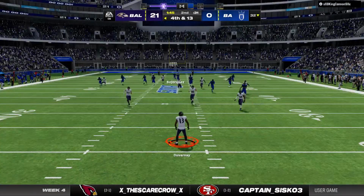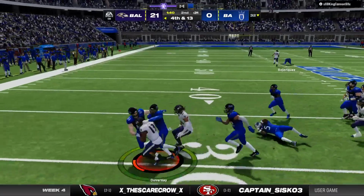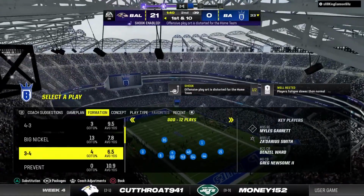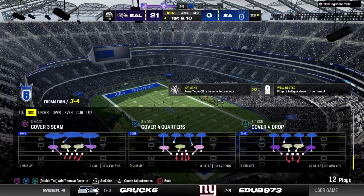In this case, unsuccessfully. That's taken on the 25. It's a 42-yard punt, but 8 on the return. And they will take over 1st and 10 at their own 33-yard line.